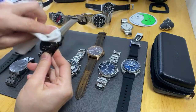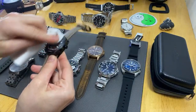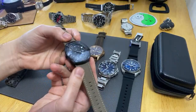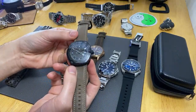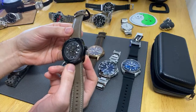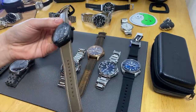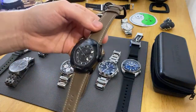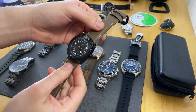Okay, all right, so this is the Dietrich DD1. This is the newest Dietrich watch. I got to figure out how to do lighting in here a little bit better so we don't get so much glare. When I take pictures, people don't realize the lengths I go to reduce glare. Wait, hold on, I'm gonna try something here. Is that better? I don't know.